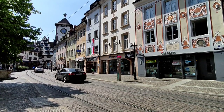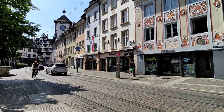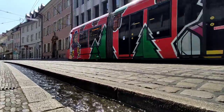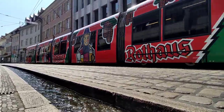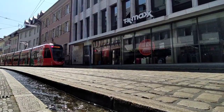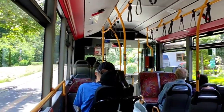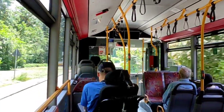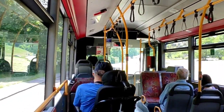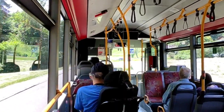It was Sunday, so you can see all the shops are closed. We thought to roam around the city and have lunch before going to our next destination, which is Schauinsland. You have to take a bus from Freiburg and it takes around 30 minutes to reach there. Then you have to buy the ticket for the cable car to go to the top of the mountain.